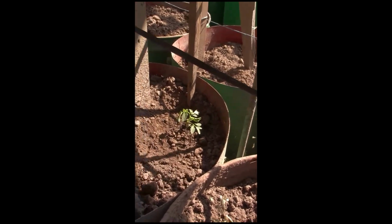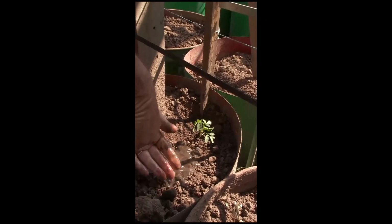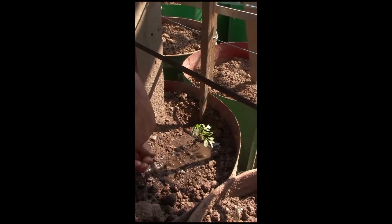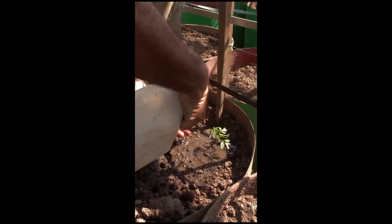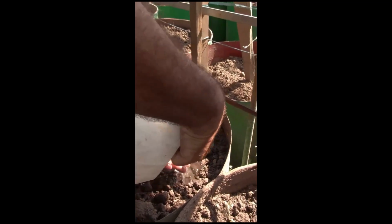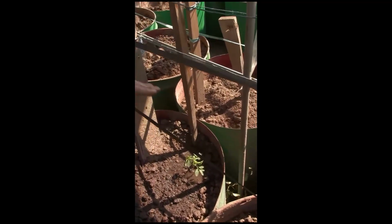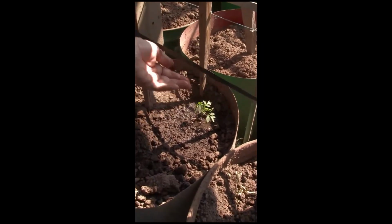And very important with your tomatoes, never water tomato leaves. Your tomato leaves do not like water. Unless it's rainwater, they do not like water. So what we do is we water the soil. A lot of people take a hose pipe and just splash their tomatoes. That is the complete opposite of what that tomato needs. Tomato needs nice water around it and let it grow upwards.